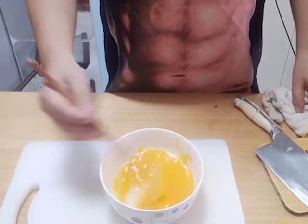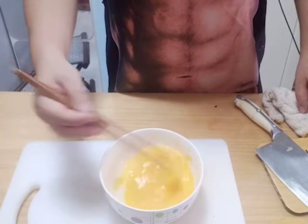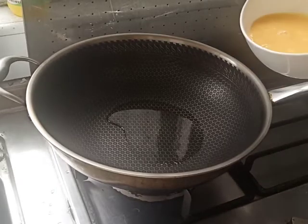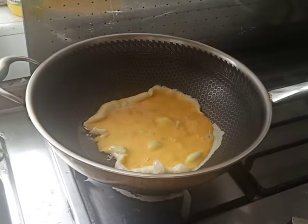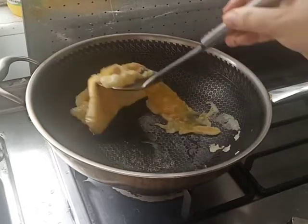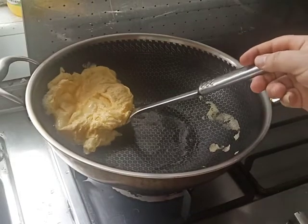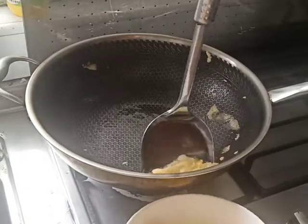First, we need to beat the eggs. Okay, when the eggs are mixed together, we will fry them. Okay, when the oil becomes very hot, we put the egg into the wok. Then stir fry it. Okay, when the egg is still a little juicy, we take it out. You cannot fry it too dry. If the egg becomes very dry, the taste will be very bad.